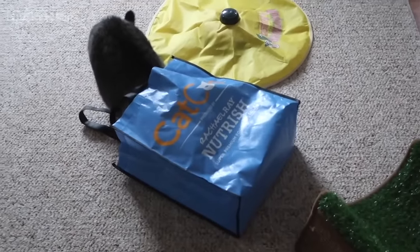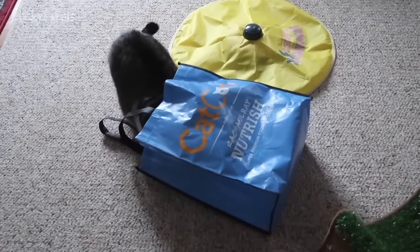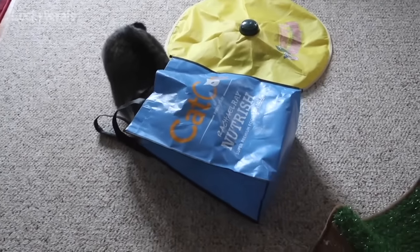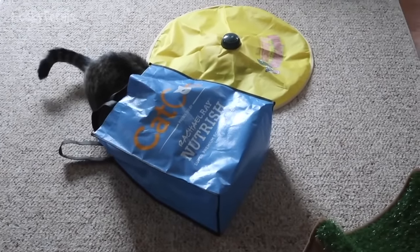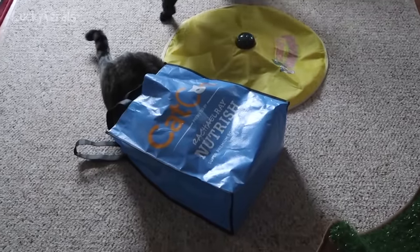But I figured, because it smells so much like catnip, Stella might like it. But look, they never go all the way in a bag. Oh, here comes Simba. Simba gotta check it out.